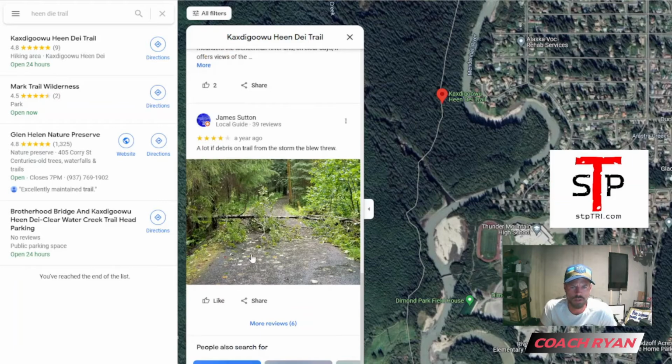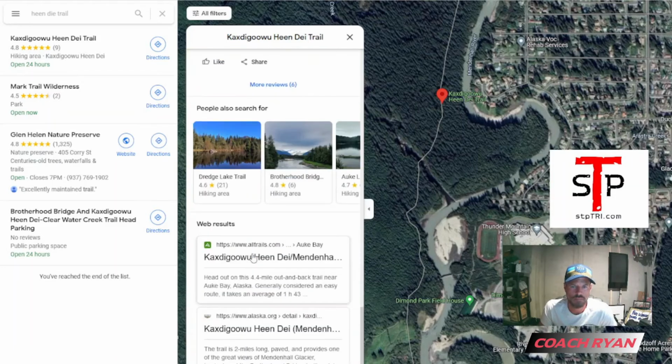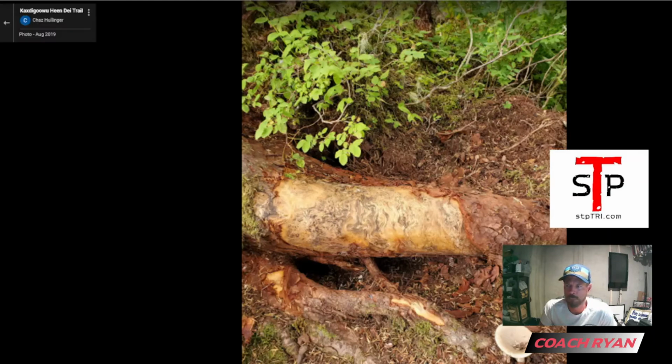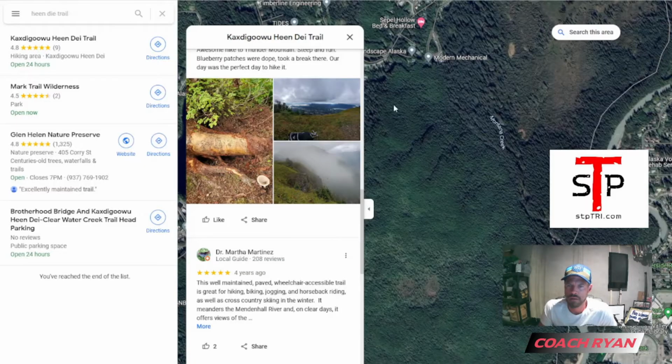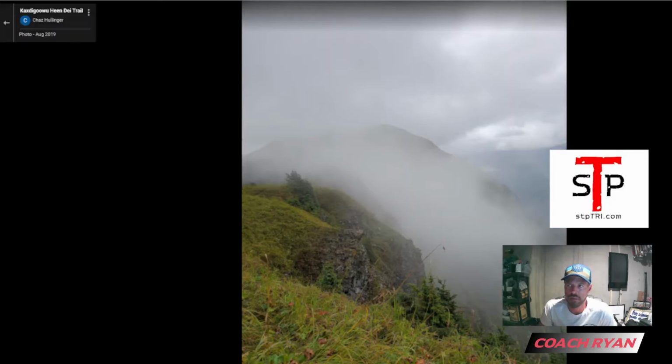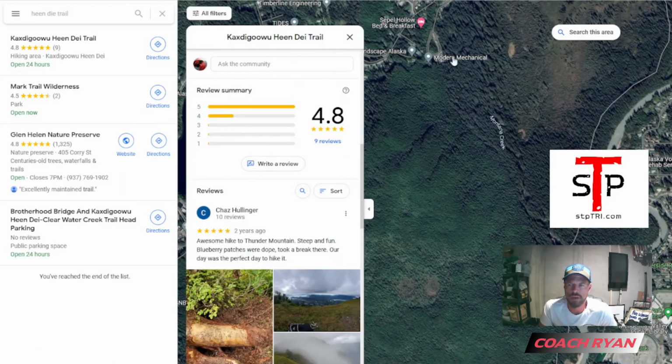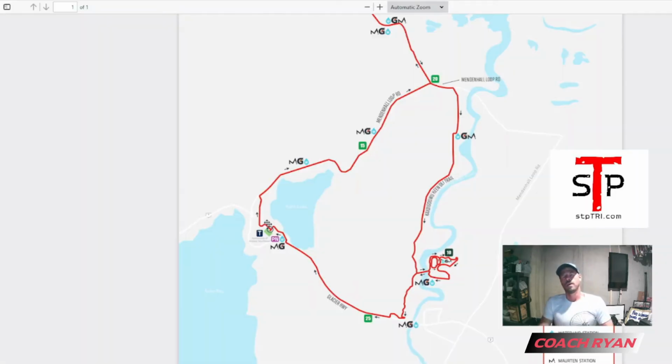So look at these pictures, and it does look like you've got paved sections here. Hopefully nothing too crazy or obscene in the pictures. Some nice views. But for the most part, it looks like you've got a paved section, so I would consider that you may be running on it.